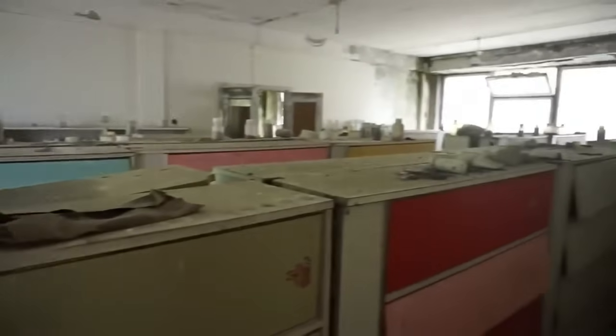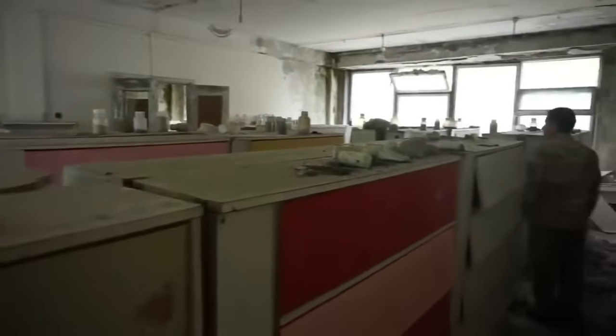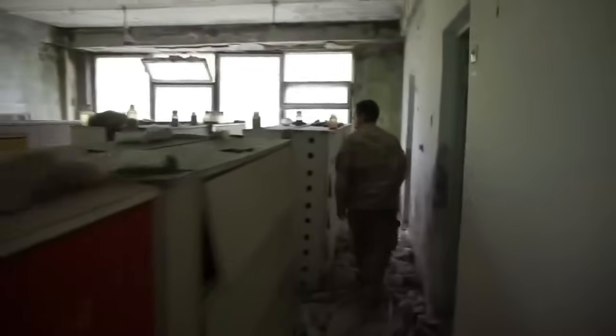As we got the stairs. Now apparently there's a room with a lot of equipment still left inside, which Igor is going to show us now. Oh wow. And I think we found it. Oh, this is incredible. Look at this. Samples.